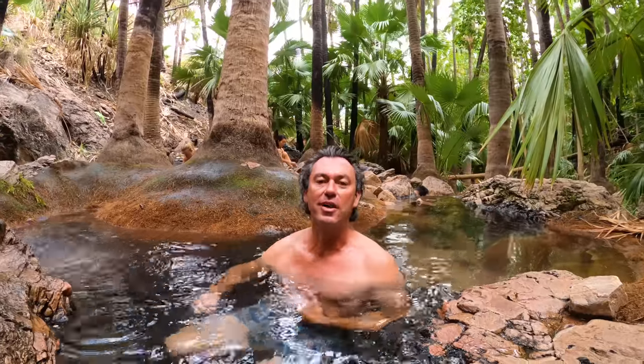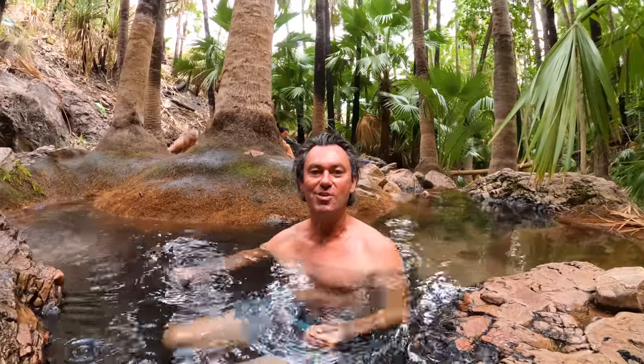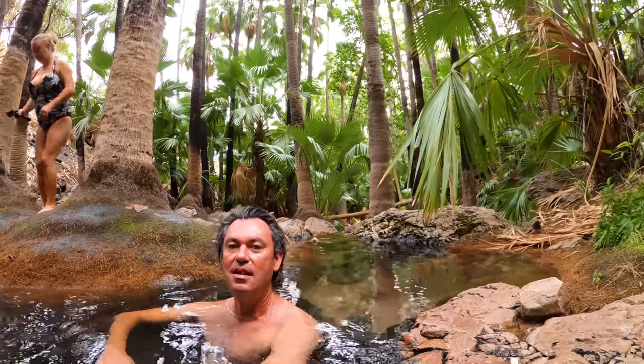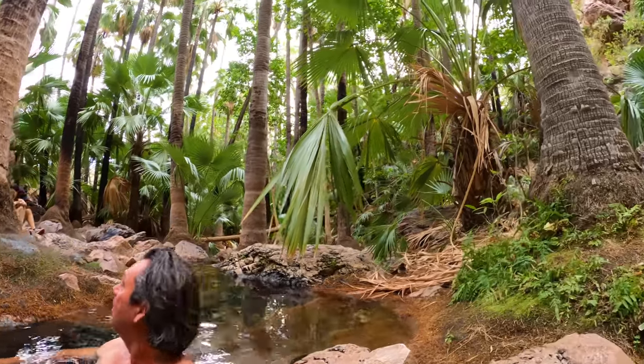We're at Zebedee Hot Springs, 38 degrees Celsius in here. It's just like a bath. It's beautiful, soothing, relaxing, but look at the environment.